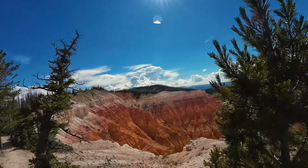Look at those views. So if you're coming here and you want a beautiful hike, we definitely recommend giving the South Rim Trail a try. It's absolutely beautiful. And it's pretty flat with some slight ups and downs along the way.